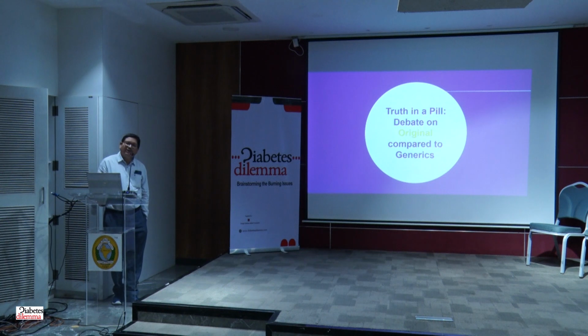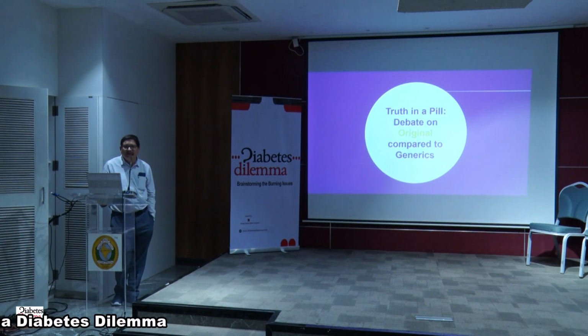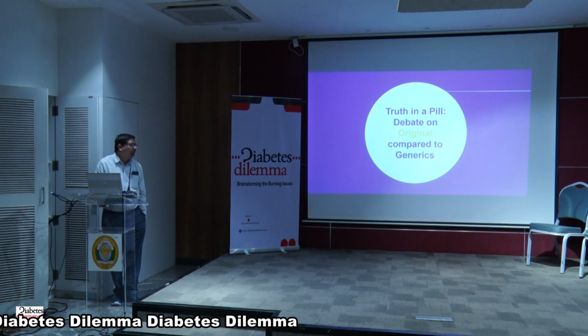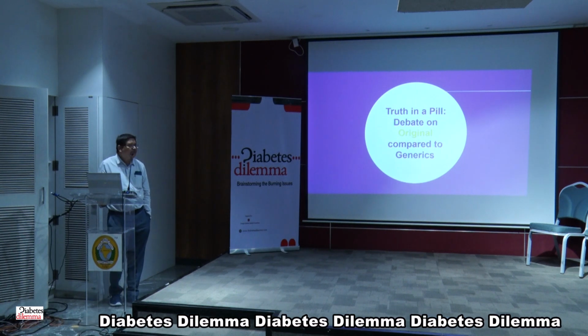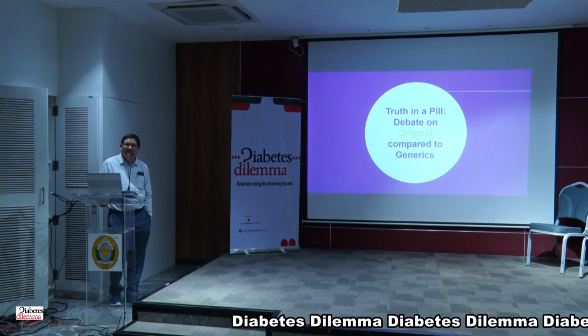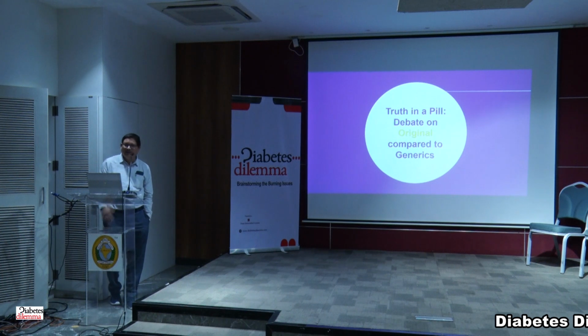So again, the debate with original versus generics, but I usually give options to my patients. This is the imported original medication versus the available generics. Those who can afford it, definitely use the original one, because in my experience I found it to give better weight control as well as A1C reduction. But for those who can't afford it, something is definitely better than nothing. Hence we shouldn't discourage them from using generics instead of not using anything. So with that, we can have the discussion.